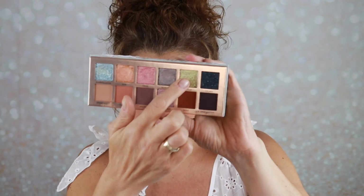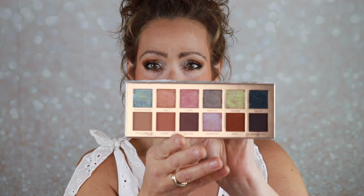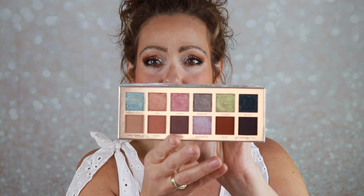Typical ABH quality. The shadows are super pigmented, but I still can blend them. These shimmers just pop like nothing else. So pretty. These 2 are duochromes, which most people would love. I'm just not a huge fan of duochromes. I do use them, but they're not my go-to. With this palette, if you have the opportunity to pick it up, I think it is gorgeous.